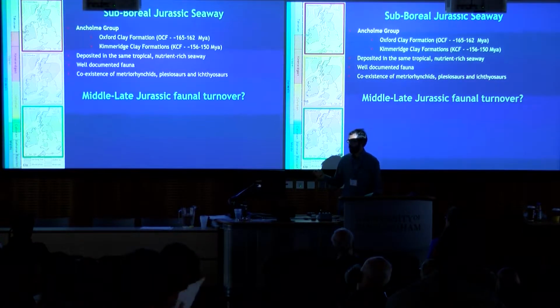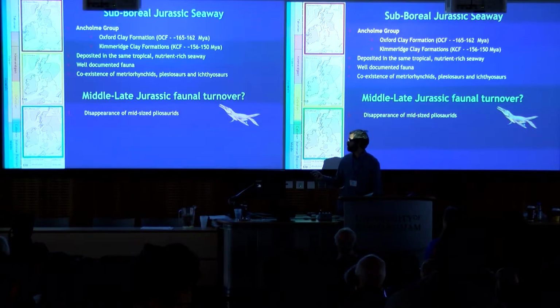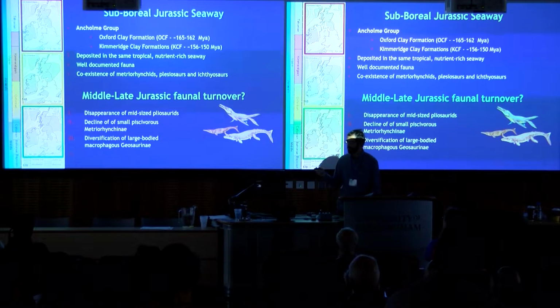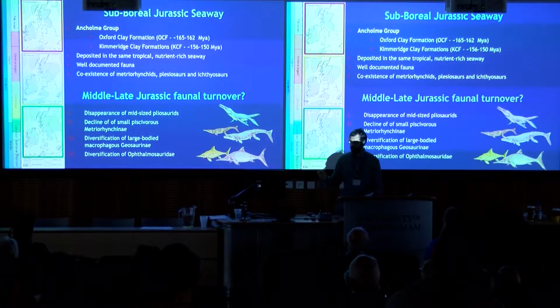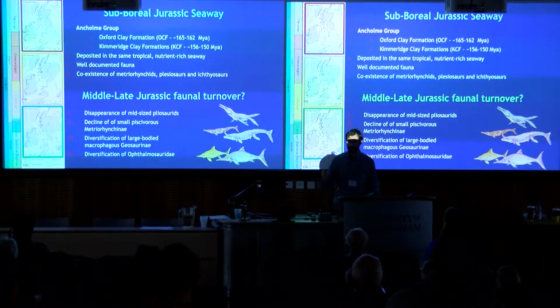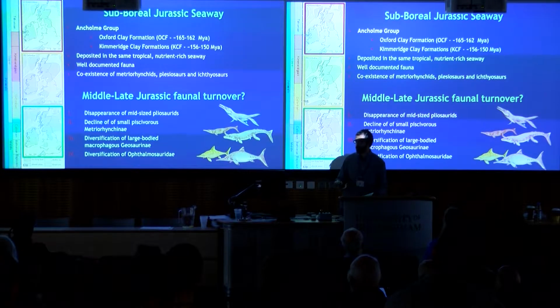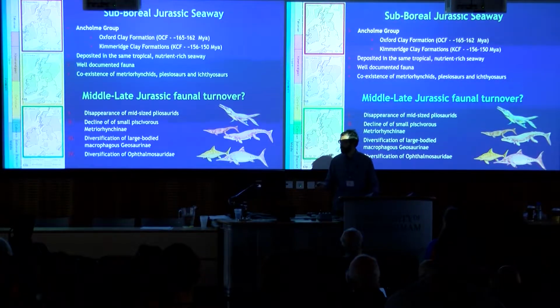In which way? For example, we had the disappearance of mid-sized pliosaurids pretty much in the Oxfordian, decline of some fish-feeding metriorhynchids, diversification of macropredatory metriorhynchids called Geosaurinae just at the beginning of the Kimmeridgian, and diversification of Ophthalmosauridae. Now, all these trends are well studied within their individual group, but there has been a lack of study of all these animals as an evolutionary fauna, which is where I come in. So what we propose to do is look at the feeding ecology of these animals and see how their functional space occupation works.